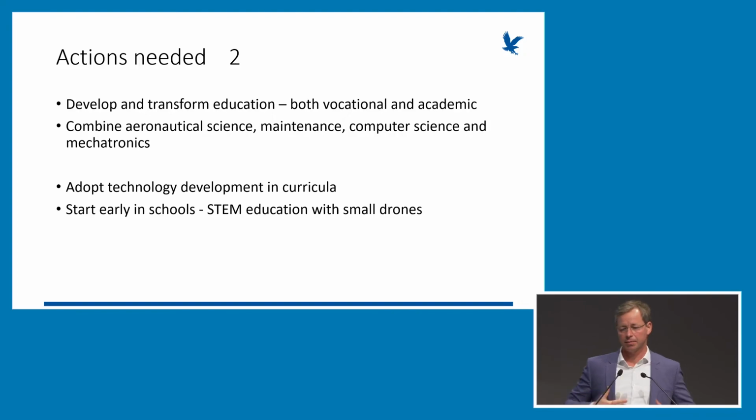And that is something that is really near to me. Start with STEM education. I'm also in schools. I'm also a STEM coach for a small, or larger, initiative called Drone Masters Academy. They are doing STEM training with little drones in schools, not only bringing the knowledge to young people, but also sparking interest and inspiration for that field. And that is very, very important.